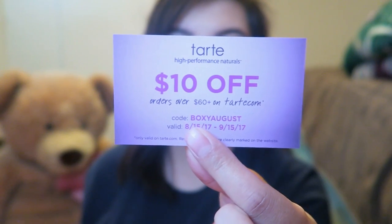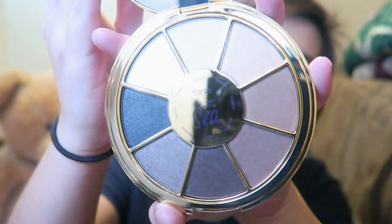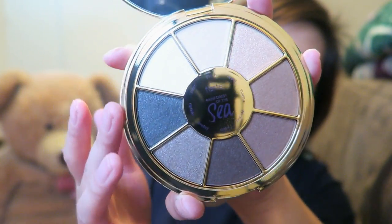So first off, this coupon, and this is from Tarte and it's $10 off a $60 purchase on Tarte's website. Next is the Tarte Rainforest of the Sea Volume 2 palette, and I did see a sneak peek of this, so I did expect it. I actually don't own any of the Rainforest collection from Tarte, so I'm very glad we get this in the Boxycharm. Very, very pretty. They're more cool tone. I usually wear warmer shades or warm tone shades, but these are very gorgeous colors.